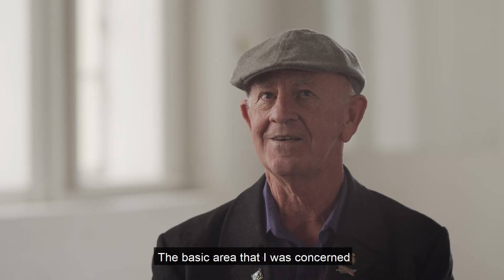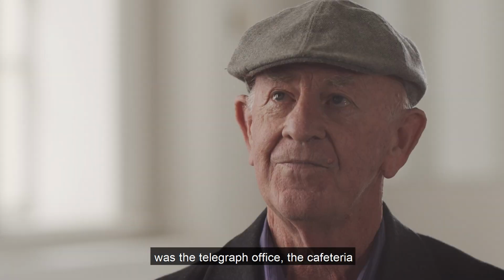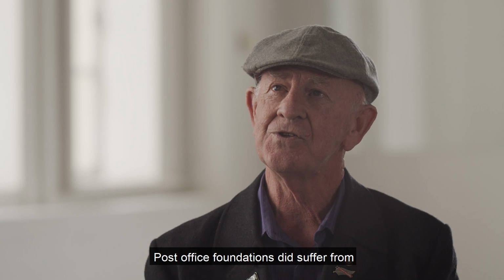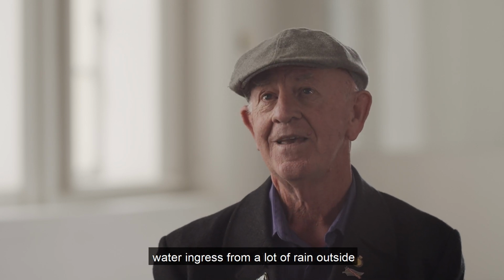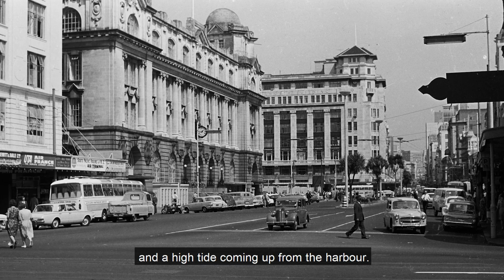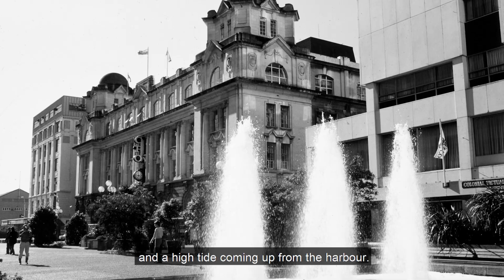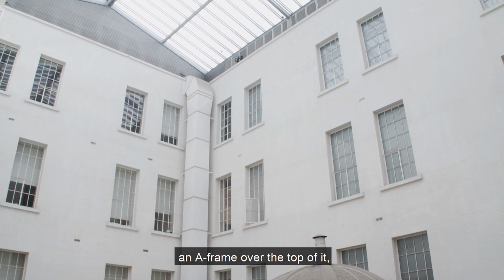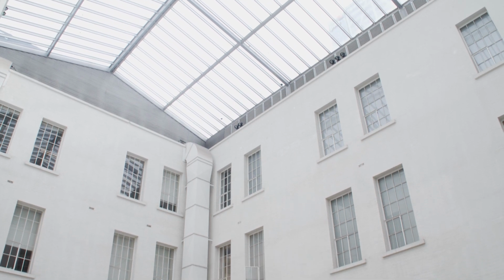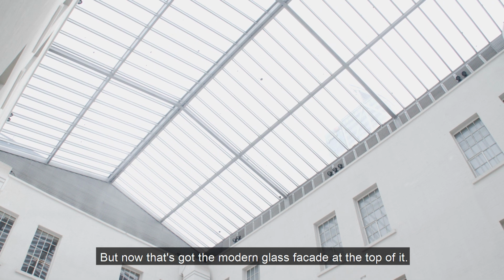The basic area that I was concerned with was the telegraph office, the cafeteria, and the basement. Post office foundations did suffer from water ingress from a lot of rain outside and a high tide coming up from the harbour. The big dome used to have an A-frame over the top of it to stop the water blowing in, but now that's got the modern glass facade at the top there.